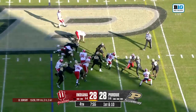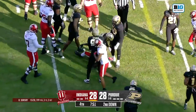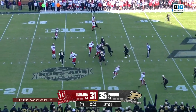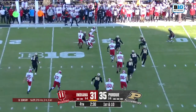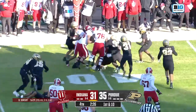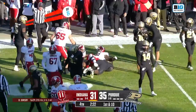First down run, Josh Henderson. And a good one into Purdue territory. Indiana trails, 1st and 10. Swing pass to the running back, Henderson. Henderson! First down, Indiana. What a run after the catch for Josh Henderson.